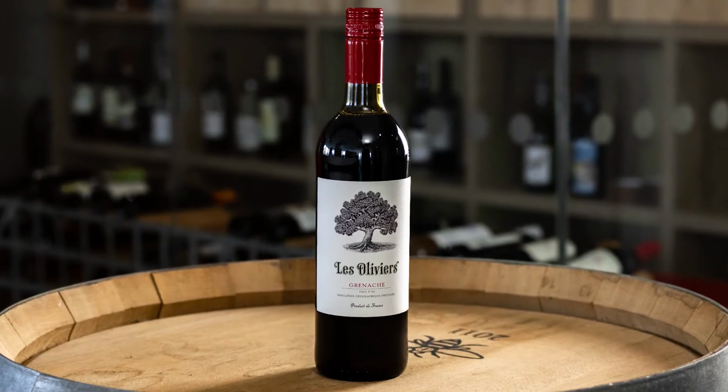Now we're moving on to red wines, and our first one is a 100% Grenache, 100% juicy, 40 year old vines from silt and limestone soil. There is a lot going on with this Grenache because of, obviously, the climate. You've got loads of sun, so what we're getting here is just a fruit bomb.